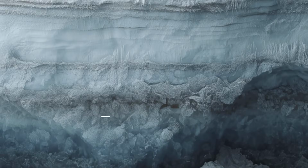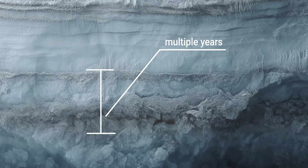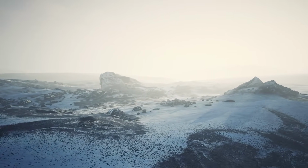Then there's the shape of the platinum signal. It drains on for multiple years, not one sharp boom layer. That's more like something steadily feeding the atmosphere, not one big explosive impact.